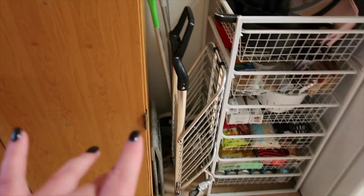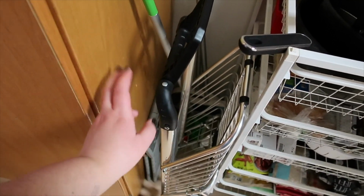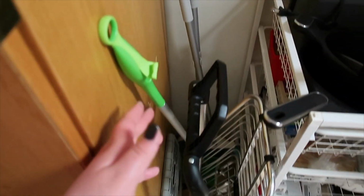And then in this little corner between my wardrobe and my pantry, I keep my roller cart, a little stepping stool, Swiffer, broom, all of that fun stuff. So that is the kitchen.